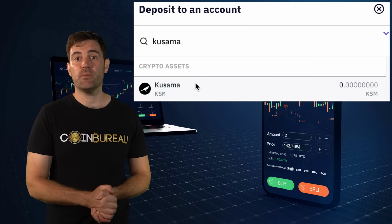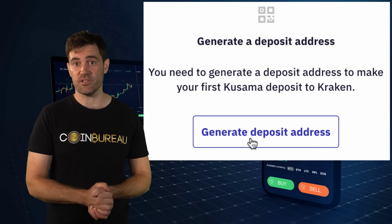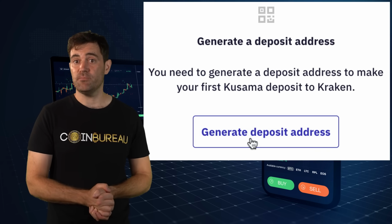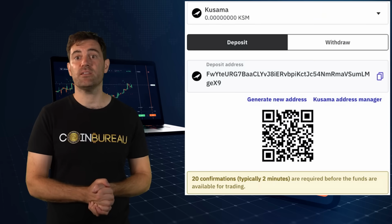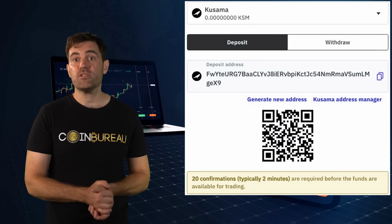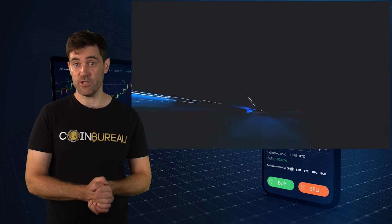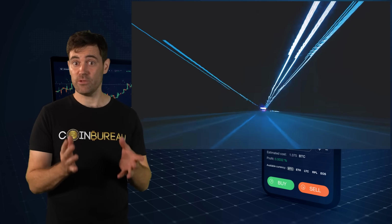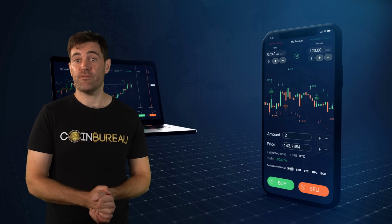If it's the first time you've deposited that asset on Kraken, you'll be asked to generate a new deposit address. Click that blue button. Then you'll see your deposit address for that crypto and a QR code if you want to send that crypto by scanning it. Once you've sent the funds to the address provided, then your deposit should go through in a jiffy. Honestly, that's all there is to depositing crypto. So that's all for depositing funds on Kraken.